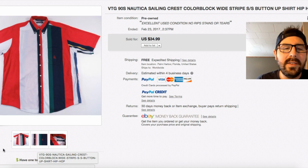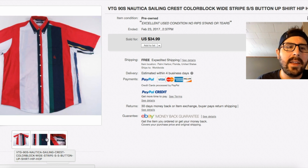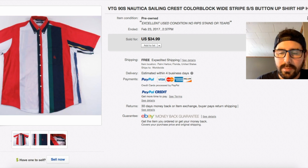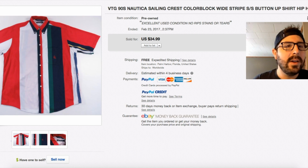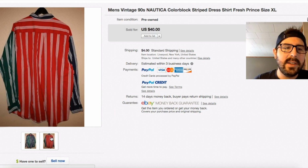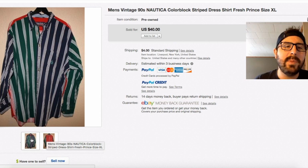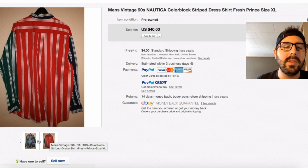Here's another one. This is a short sleeve polo, $34.99 shipped. The color blocking, see, this doesn't have the logo, but the vintage shirts always have this crazy color blocking. So the more crazy and pastel, wild, fluorescent colors you can get in these shirts, the better they do. You want something unique. And then just to see the color blocking again in this 90s button front. The colors aren't even that awesome, but it's just the scheme. People look for this stuff.